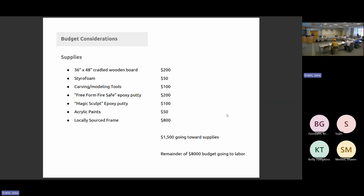And then just showing some of the costs of the materials. I think that's it. Any questions or concerns?